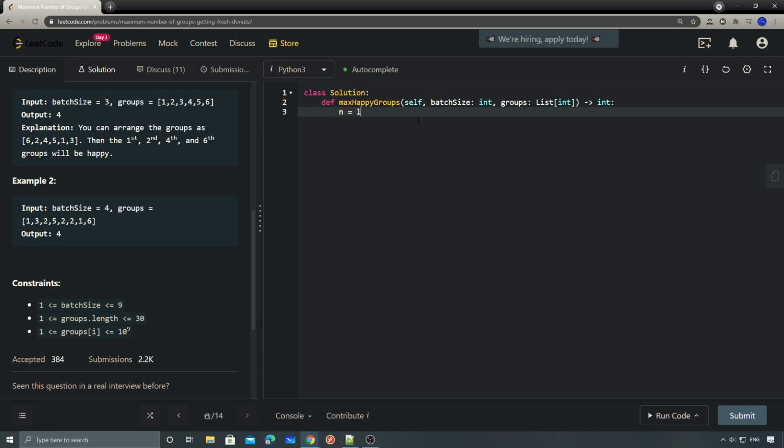Okay, so we need the length of the groups, right? Like I said, first we simply convert these groups into a remainder version of that, after dividing by the batch size. So we have num modulo the batch size, right? And then for num in the groups, if the num divided by the batch size is not empty, right? Because here I'm also removing the groups that can be divided by the batch size. So that's why at the beginning we already have the answer. At the beginning, the answer will start with this one, so this answer already has the groups that can be divided by the batch size. Okay.